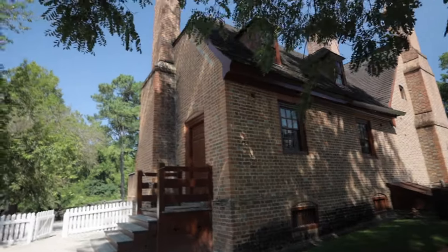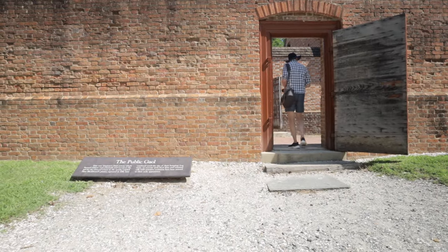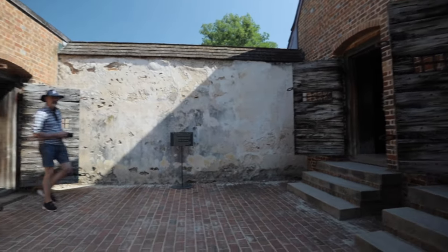After the Capitol building tour, we headed to the public jail building, which seemed quite sterile on this day, but you can just imagine the squalor that the prisoners must have experienced when it was in full use.